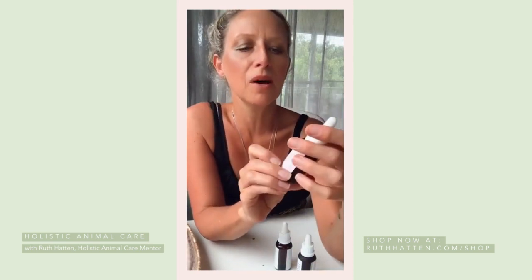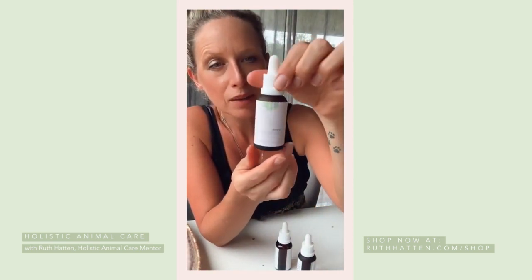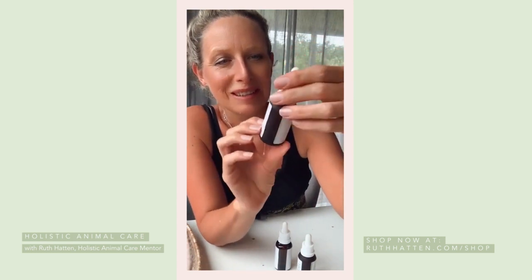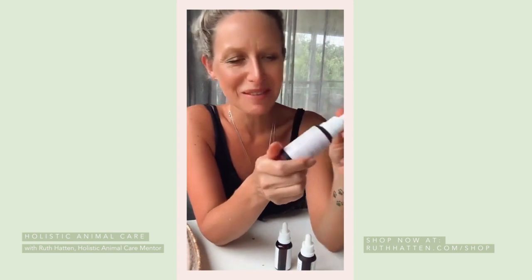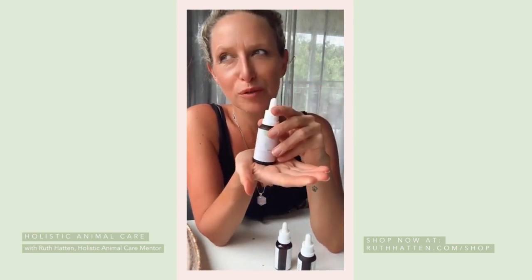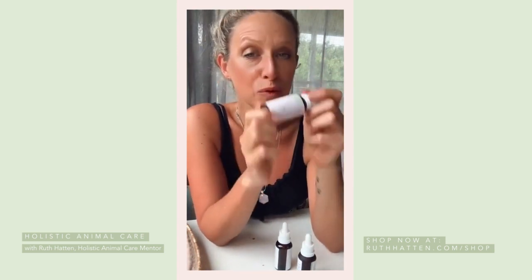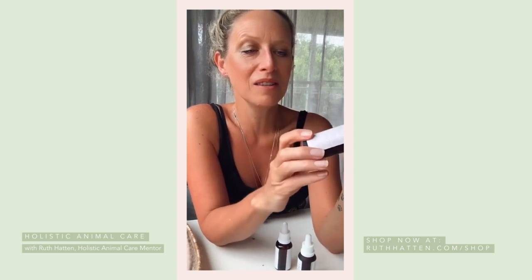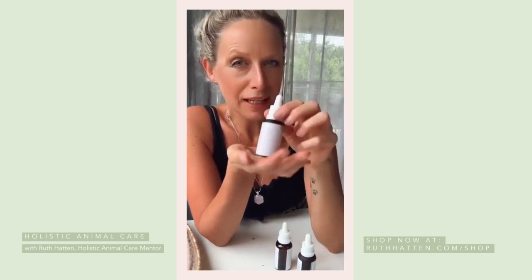So first up is my Serenity Flower Essence Blend. A little bottle of, I was going to say like Xanax for animals. This is just to provide relaxation and to calm your animal down. It's really good to have on hand. I kind of consider it the essential animal care toolkit.